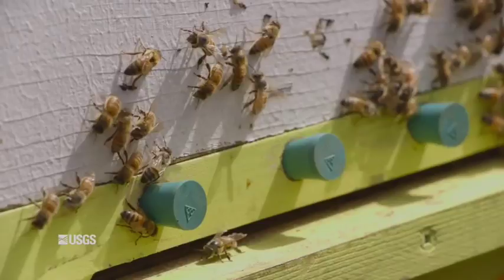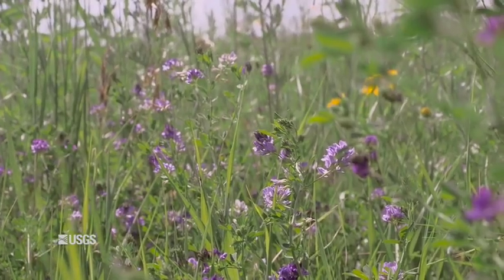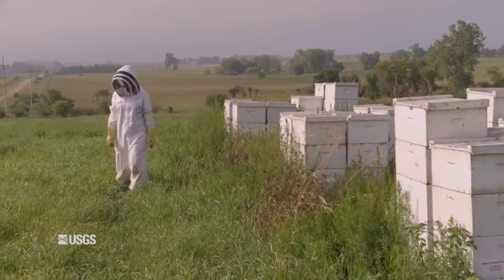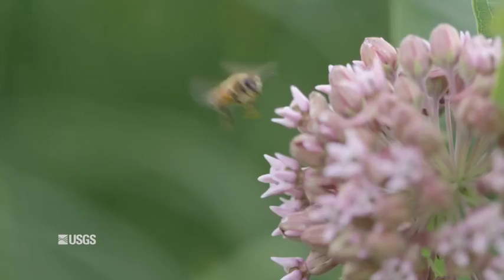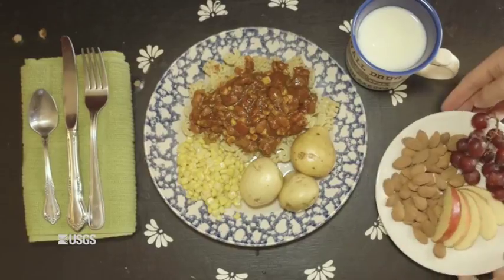I think in the northern Great Plains we get overlooked quite a bit just because there are not many people that live out here. And yet we see profound changes taking place here. So we need to bring all these people to the table to find solutions. You know, if we don't have migratory commercial honeybees, our dinner basically looks a lot less colorful and diverse.